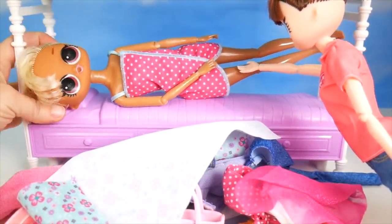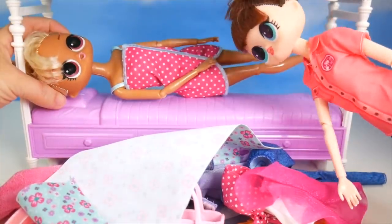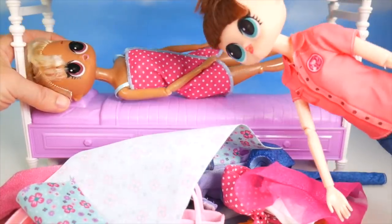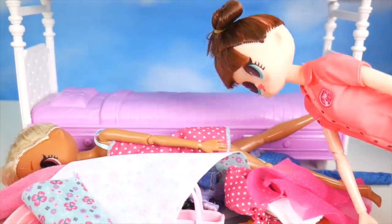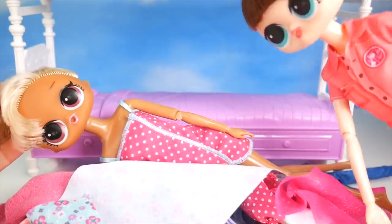What is the matter? Why are you waking me up? Are you kidding? I can't believe you're still sleeping. I've already been to work at the veterinary clinic and everything. You said you would clean up this mess and you haven't. Okay. I'm going. You didn't even hurt yourself because there's a pile of clothes. See? It's not a bad thing.